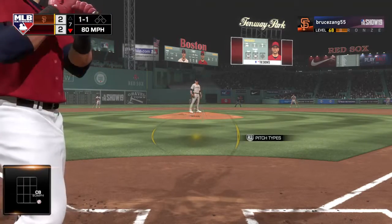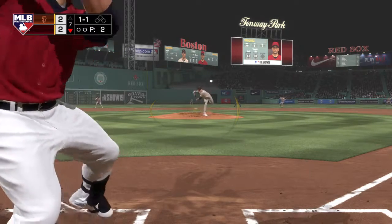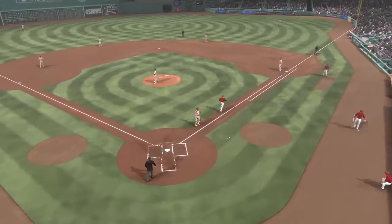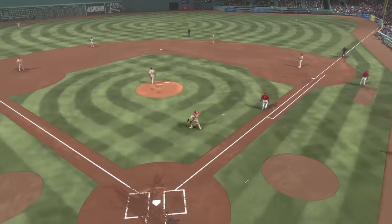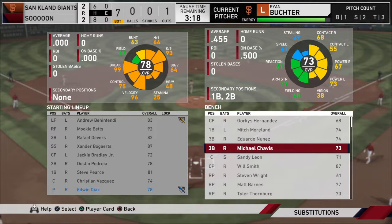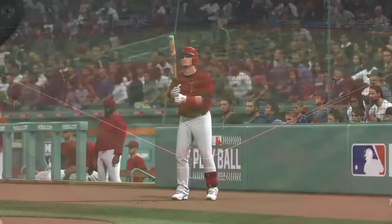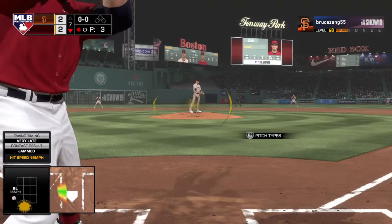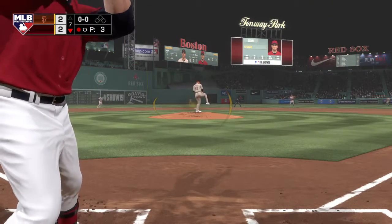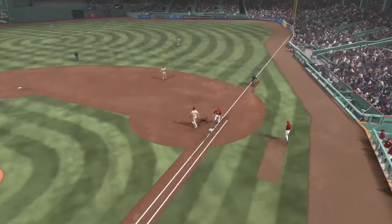A 1-1 count now to Vasquez. Tried to go with the nasty backdoor breaking ball right there. Good job by the batter to take that pitch, work the count even. Breaks his bat as this one's popped up, and he'll steer clear of the flying debris to make the catch here for the first out. Number 23 will get the call here as he'll hit for the pitcher. Number 23. Sent on the ground out to second. Throw on to first, 2 gone.